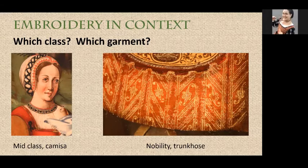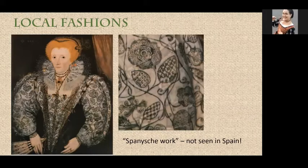Local fashions I mentioned. So one of the ironies is that this was called Spanish work in England, but this style of Spanish work, or black work as we more commonly call it, was never seen in Spain. This was the English version. So it developed, they think, from Catherine of Aragon, although there were absolutely examples of it earlier and recorded earlier and in other countries. But this full-blown style with the filling stitches and so on is an English phenomenon, not a Spanish one.